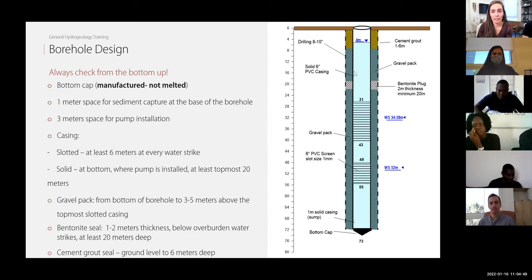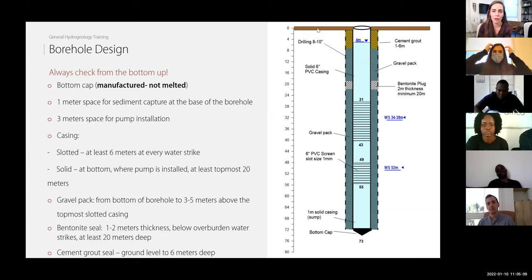When we have the bentonite seal, what it really protects from is the overburden water, the water that's at the very first level that you get to when you're drilling a borehole, and that's called surface water. It's not necessarily at the surface, but it's directly from the surface, and it's the water that can most easily bring contamination down into the borehole from the surface.